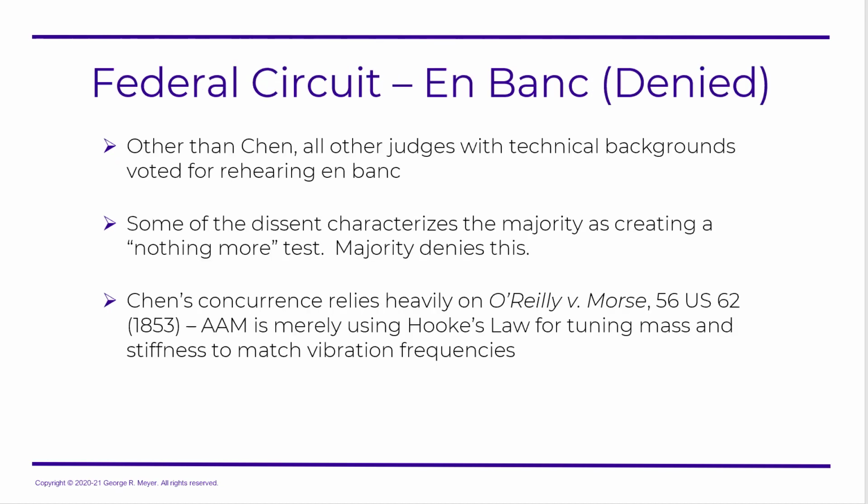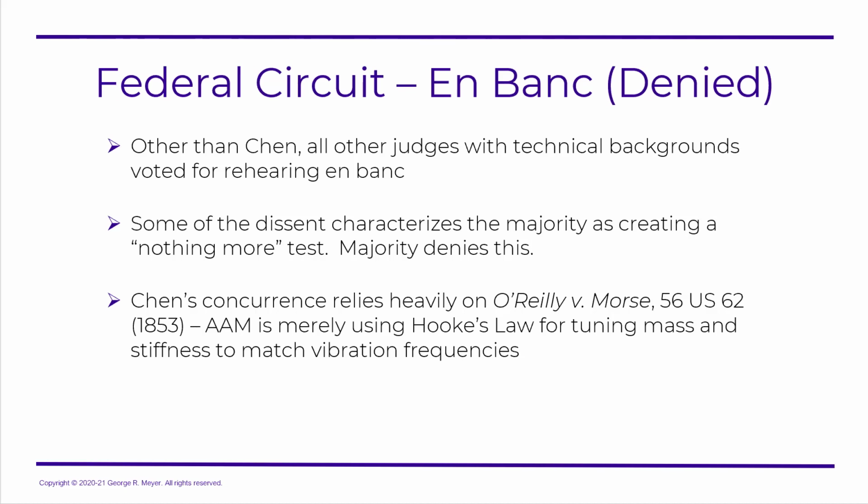Other than Judge Chen, all other judges with technical backgrounds voted for rehearing en banc. Now, some of this dissent characterizes the majority as creating a nothing more test, because what the majority was saying is that this claim 22 is nothing more than Hooke's law. And the majority is denying this, but it's going back and forth. Now, Judge Chen's concurrence relies heavily on O'Reilly versus Morse. That's the telegraph patent. That was that claim 8 that we had earlier. AAM is merely using Hooke's law for tuning mass and stiffness to match vibration frequencies.